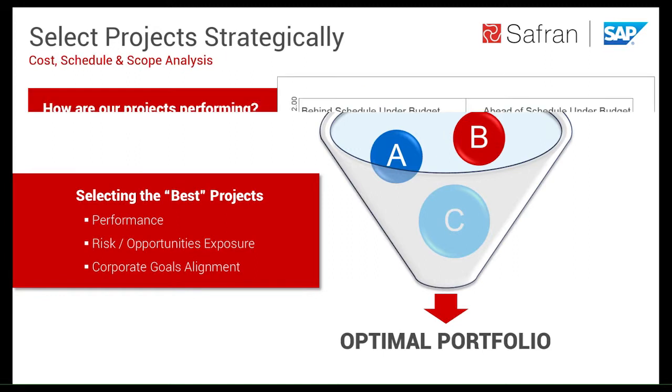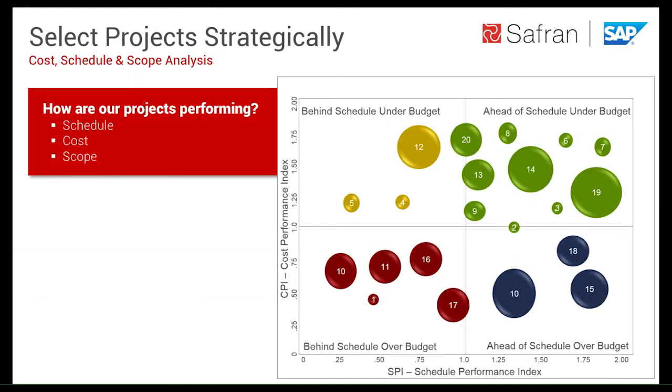And that scenario could look something like this. How are my projects performing from a cost, schedule, and scope perspective? And here, many of you have seen this quadrant before. Across the x-axis, you have schedule performance index, and across the y-axis, we have cost performance index. In the upper right-hand quadrant, all your projects are doing great, right? Ahead of schedule and under budget. This is a great scenario to be in.